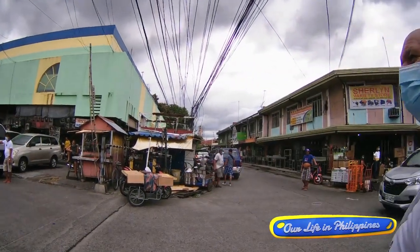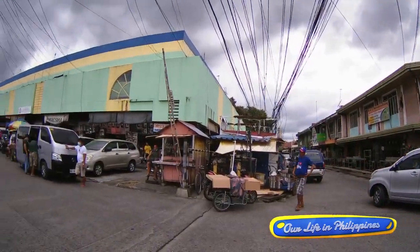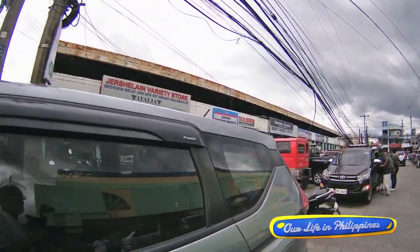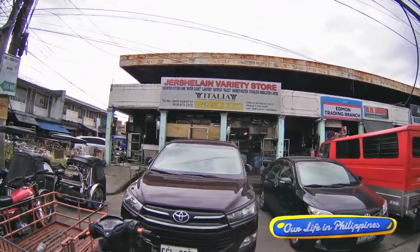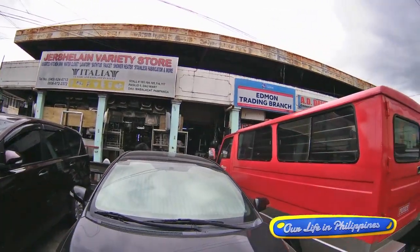And then down here you have more of these tool shops. This is an area where they do all the stainless steel. My favorite store is over there, Rusty's stainless steel. We got to go to Rusty's. With a name like that, they should be famous. So you have variety stores all over.